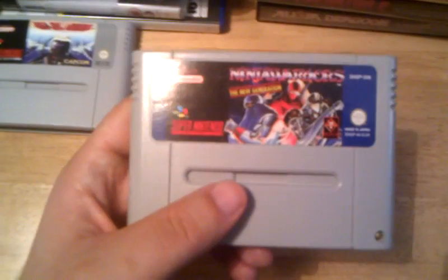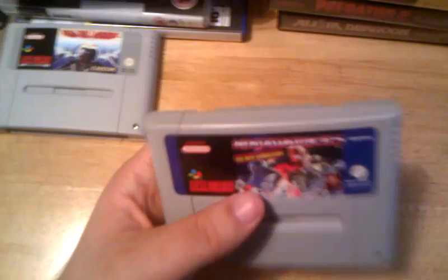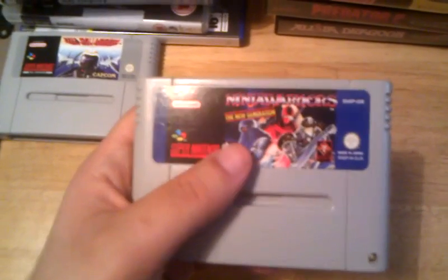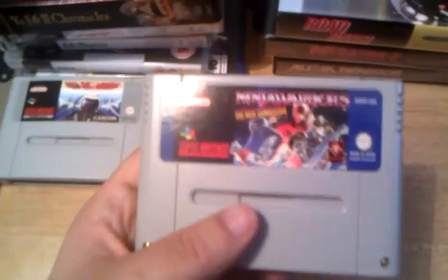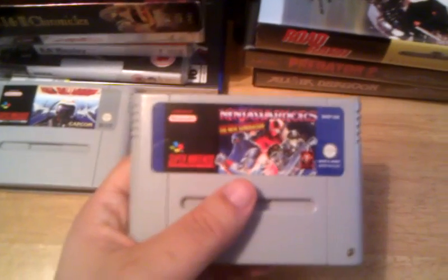Finally, I picked up a very interesting game. A game that for all you SNES collectors, definitely look into getting. It's called Ninja Warriors: The New Generation, and this game is sort of like a scrolling beat 'em up. But it's not quite either. The best way I can describe this game is if the Shinobi series and the Final Fight series got together and had a child, this would be the result.